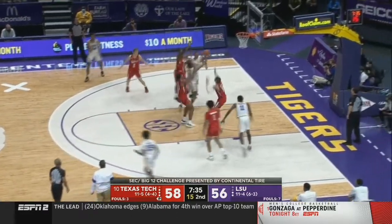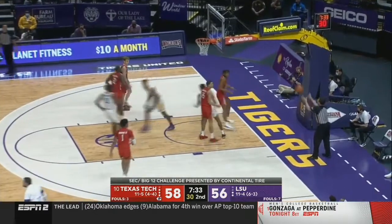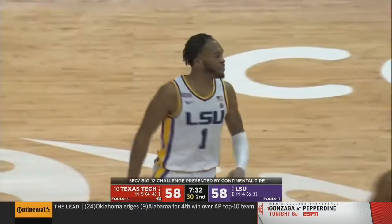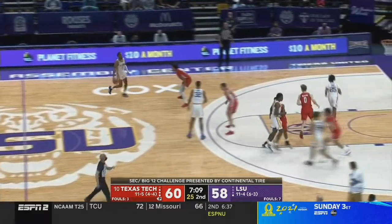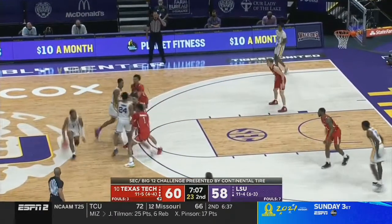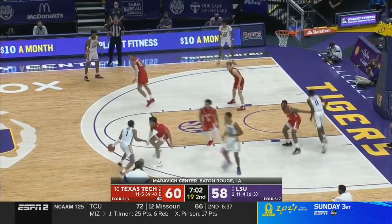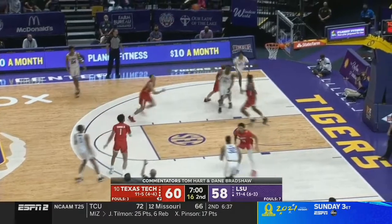Agbo on Smart. Javonte Smart. Better job being under control. He's been called for two charges at that time. It's been all Javonte Smart, Cameron Thomas, with Darius Days out, at least for now, with an ankle injury. Looks like it will have to continue to be that way. That's not such a bad thing for LSU, and there's that step back.